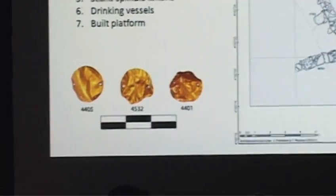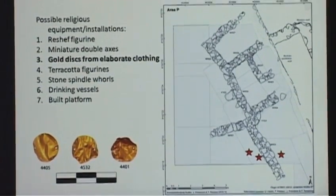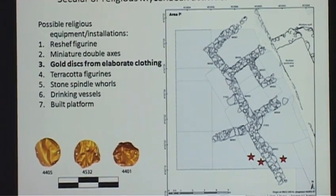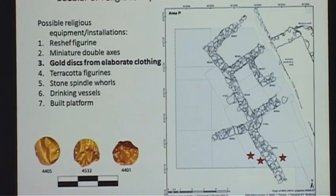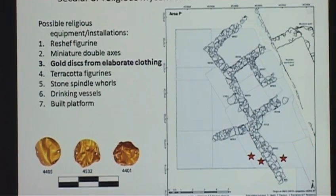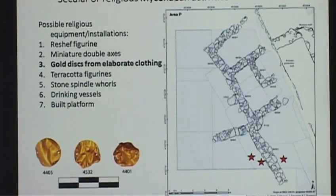We have these gold discs, which Kjellberg and Wiede also found on the eastern side of the temple area. It must be the same stuff, really. They don't provide an image of them, but from their description, it must be discs like this. There are parallels of these discs, especially from the shaft graves at Mycenae, obviously very much earlier. And I think that most people would agree that these have been fastened to textiles somehow, or worn in jewelry.